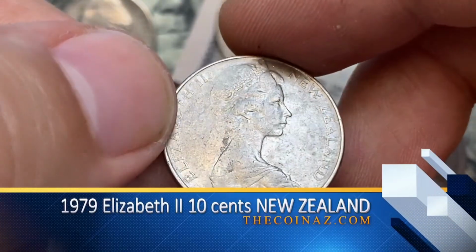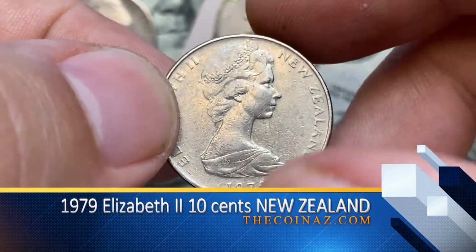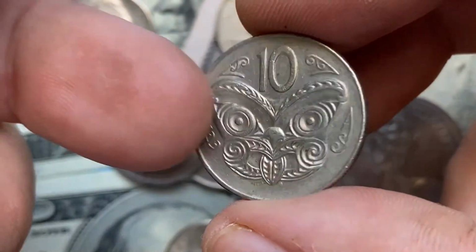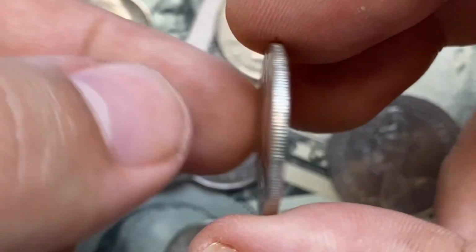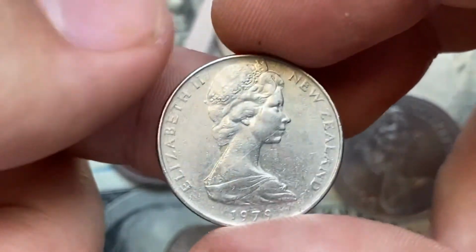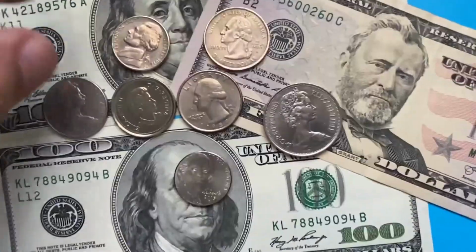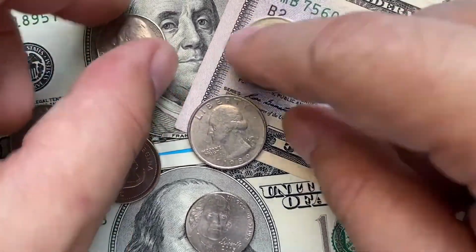This is a 1979 10 cents from New Zealand, featuring the second portrait of Queen Elizabeth II on the obverse and a carved Maori mask on the reverse. It's worth its face value, which is 10 cents. In uncirculated condition, the coin may have some collector value, but it is still generally not considered to be worth a significant amount. The value for an uncirculated 1979 New Zealand 10 cents coin may be around 50 cents to a few dollars, depending on its condition and any potential numismatic interest.